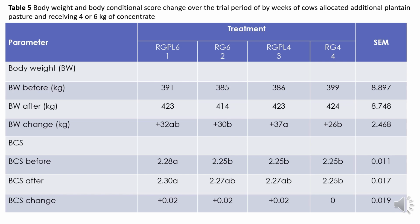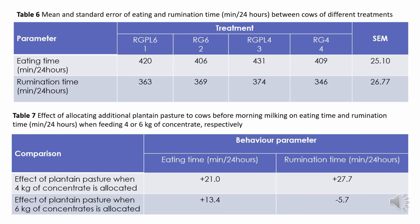No significant difference was observed in rumination time and eating time. However, an increase in eating time of 21 and 13.4 minutes in 24 hours was observed when additional plantain pasture was allocated to cows receiving 4 and 6 kilograms of concentrate respectively, again highlighting the larger contribution of plantain pasture at a lower concentrate level.